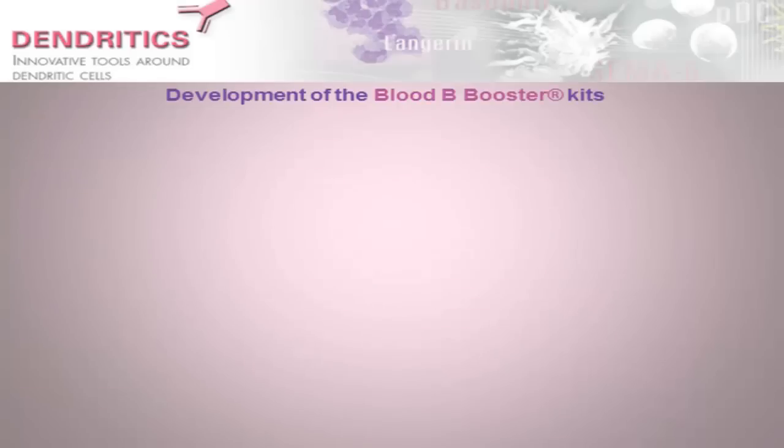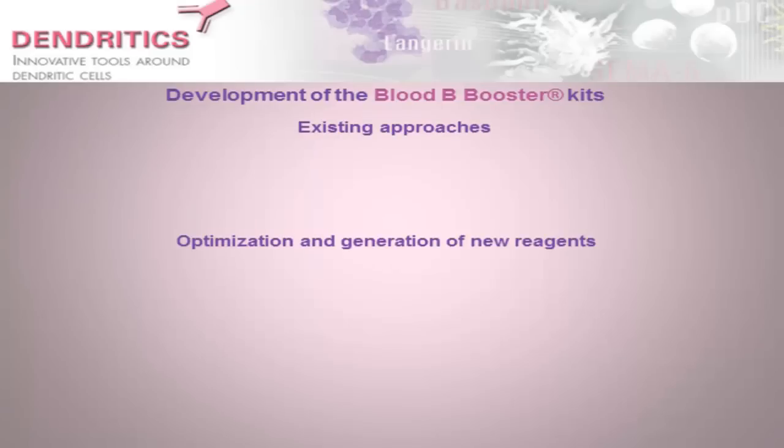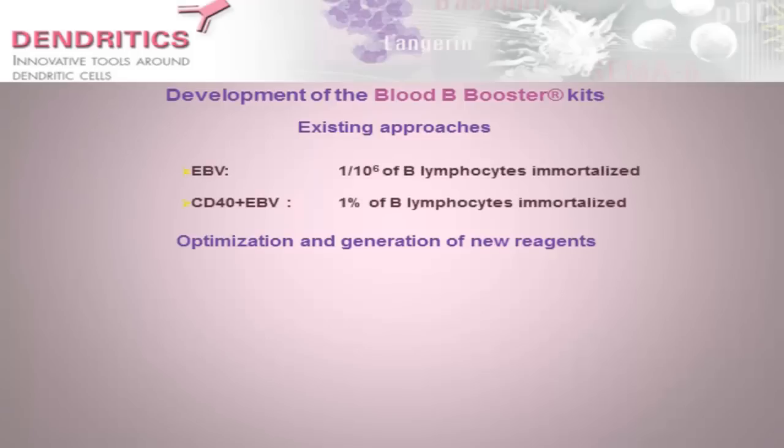The development of the Blood B booster kits was based both on existing approaches and on the generation of new reagents. The classical EBV infection yield was 1 immortalized cell per million. The combination of CD40 stimulation and classical EBV infection increases this number to 1% of the B cells immortalized.